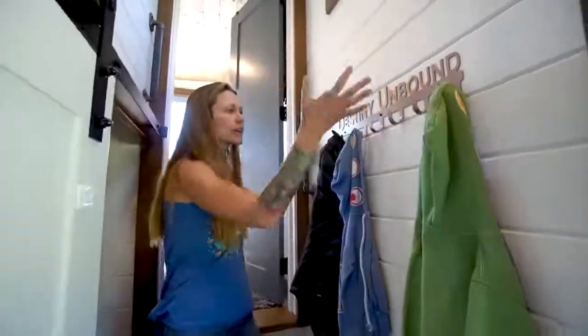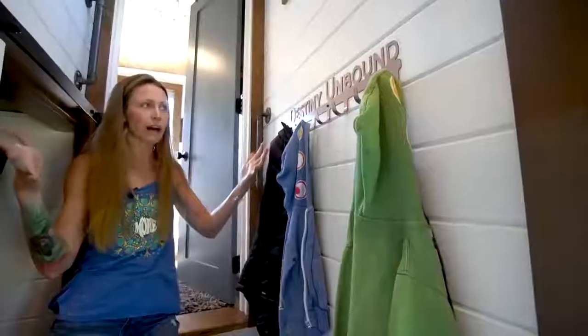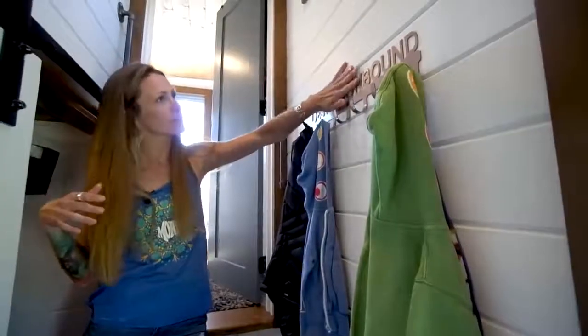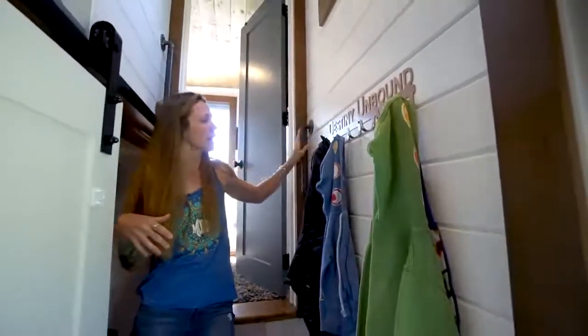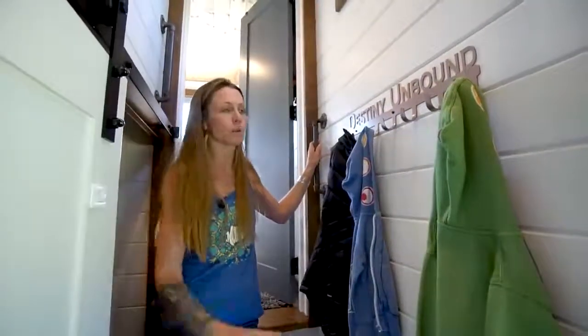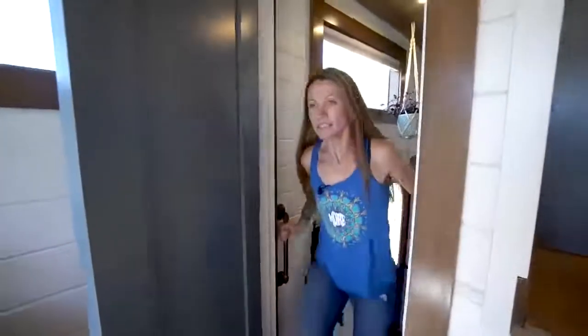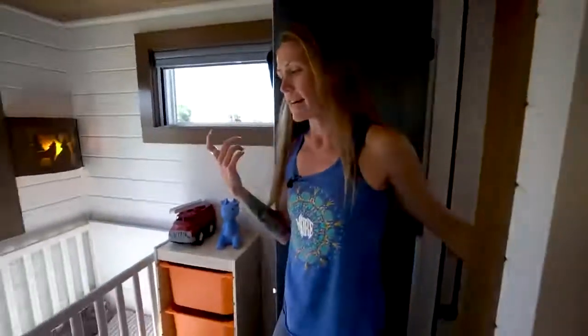We did put the coat rack here. It's not a big deal for us. We're all narrow, so it's been fine. We named our house Destiny Unbound after a fish song, and got that on Etsy, and it's awesome, and it doesn't get in our way. Even in the winter we've got big coats on there. We just squeeze past. So we did a gooseneck, like I said, for travel.